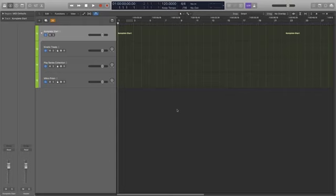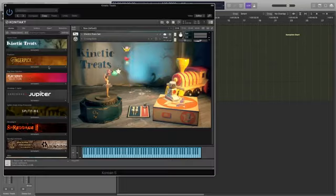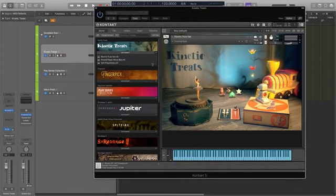It's called Complete Start. There isn't enough time to go through absolutely everything in this collection, but I've picked out 3 instruments to quickly demo. First we have Kinetic Treats, which is a contact-based sample instrument that plays with samples of children's toys.